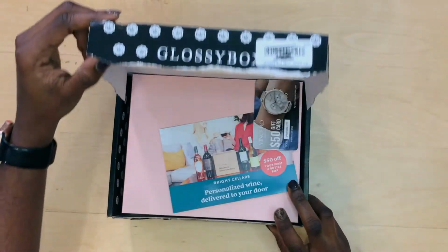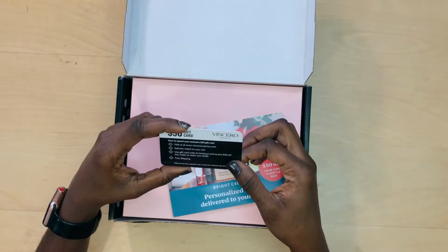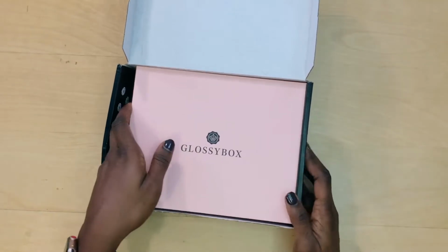So let's get into today's box. This is my November box. Ooh, okay, so we have here this Vencero Watches $50 gift card. Okay, that's cute. If I were to buy a watch, I can get $50 off any watch or order over $100. That's really cool. And then there is the wine. I think a lot of the subscription boxes tend to have wine to give away. Anyways, it's $50 off your first four-bottle box. This is my box. I'm trying to get it out.